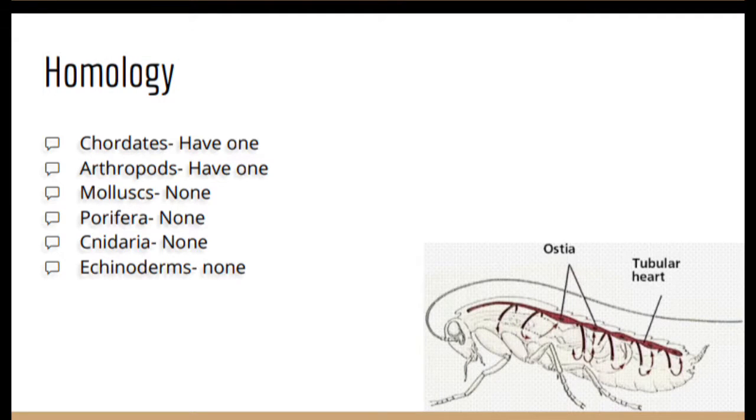Of the organisms in this world, not many have a lymphatic system. Only chordates, such as mammals and birds, and also arthropods, such as insects, have one. However, other organisms do have other defenses, such as skin, to keep out viruses.